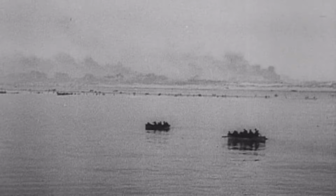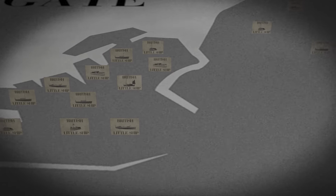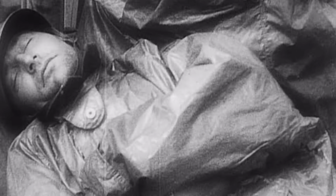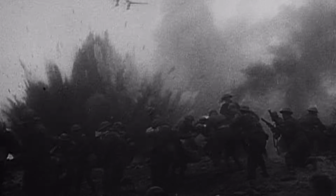Together, they make up the little ships of Dunkirk and set sail in a flotilla. Some civilians are attacked, some civilians sink. Most continue courageously. Because of the little ships, the citizens contribute to the most successful day of Operation Dynamo, evacuating 68,014 men.